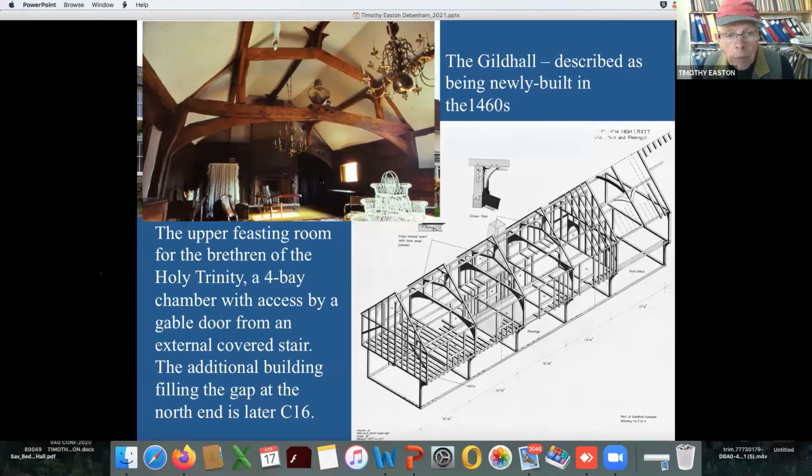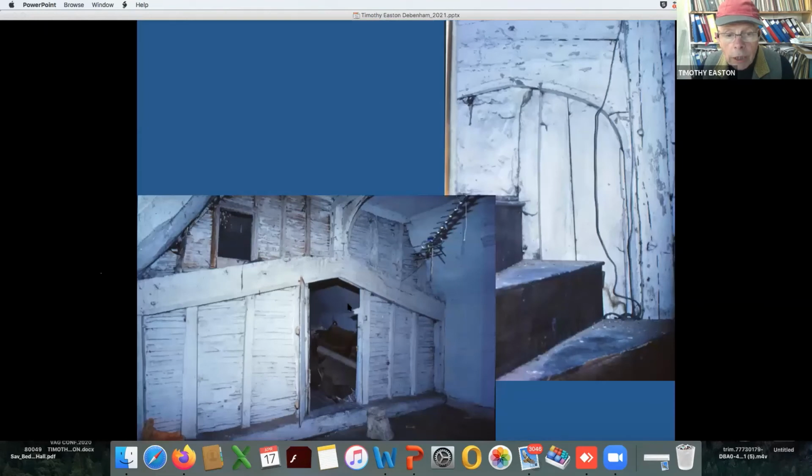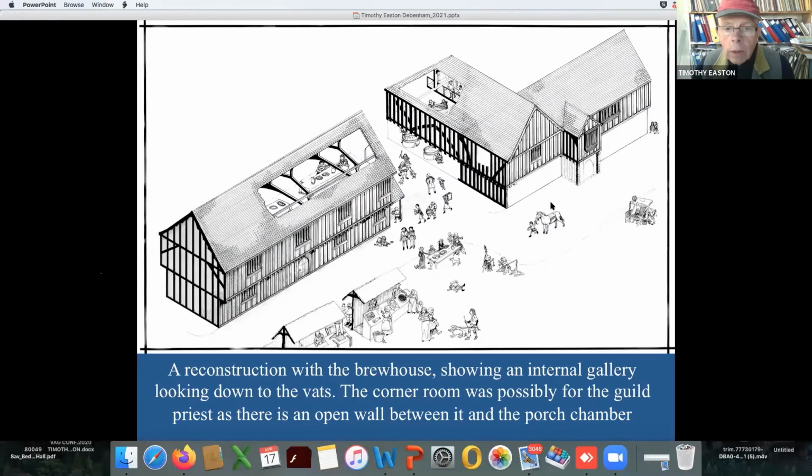And then beyond it, if you go beyond, you see that it was subdivided like this before with attics. And as you go up to those attics, you pass the blocked door that originally came into that building. And so that's where we saw it earlier on and what it looked like. But we know that after this ceased to be a Guildhall and a brew house, it carried on being an inn.